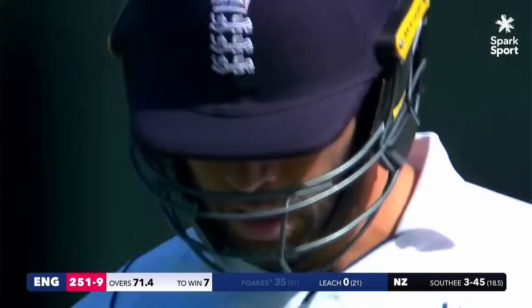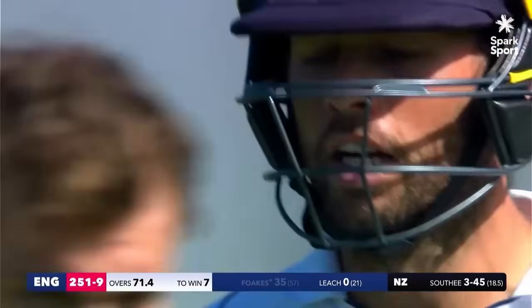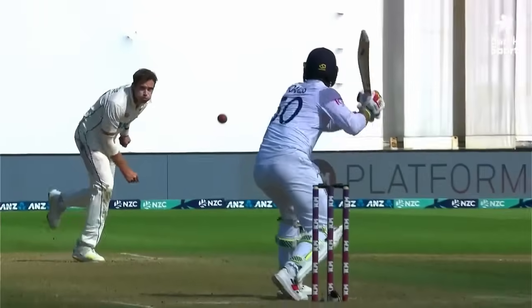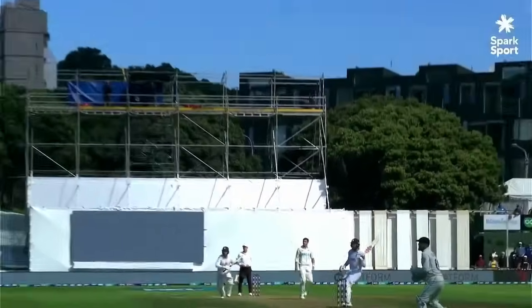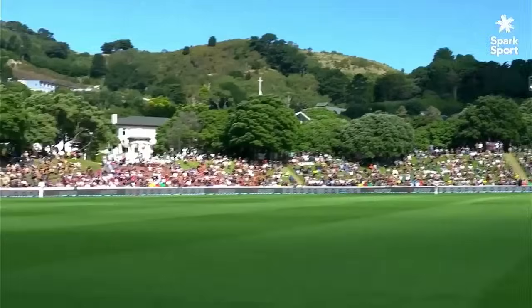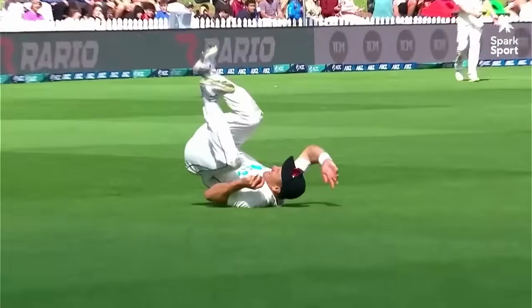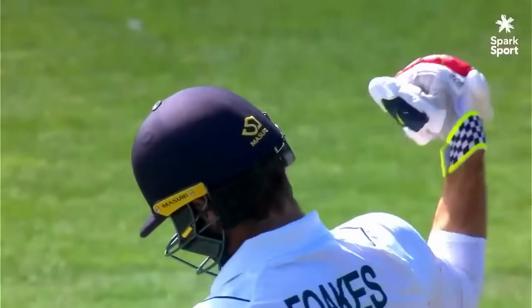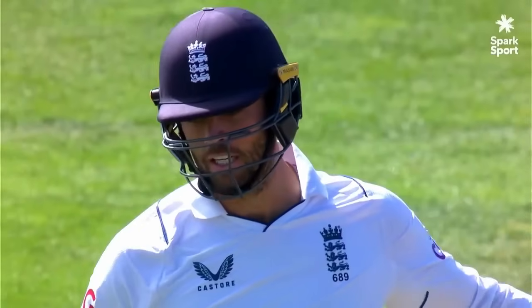Ben Folkes had played it so well. He judged it so beautifully. Just one more effort here, and the top edge finds the man. So it's a good bouncer. Really good bouncer from Southee. Just imagine the feeling in Neil Wagner's heart and lungs as that comes towards him. Takes it low, unorthodox but effective. What a blow to strike and what a time to do it.